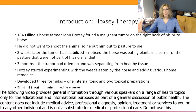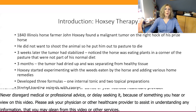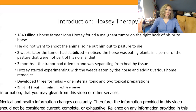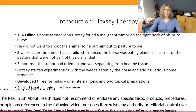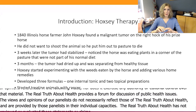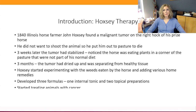And if you've been around animals, they are marvelously instinctive about what to do. Within 3 months, the tumor had dried up, and it was actually separating from the healthy tissue. And so he thought the weeds were interesting, and he started adding various home remedies, and he ended up developing 3 formulas. One was an internal tonic, and the others were 2 topical preparations, which I'll tell you more about later. And then he started treating animals with cancer.